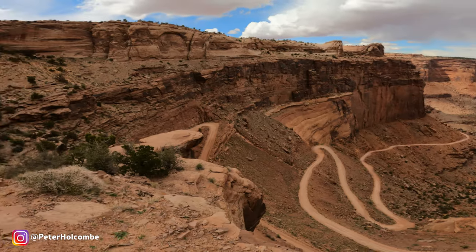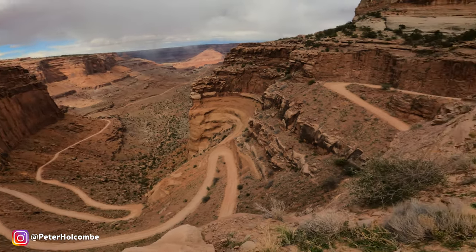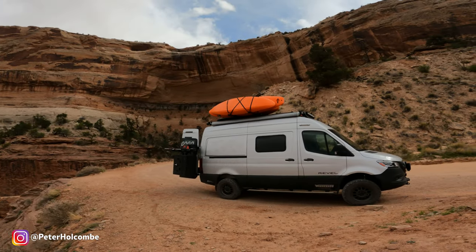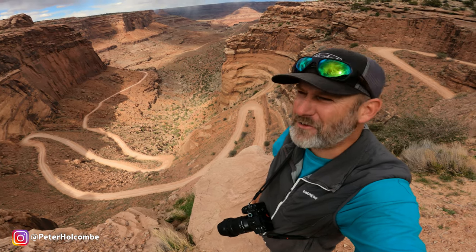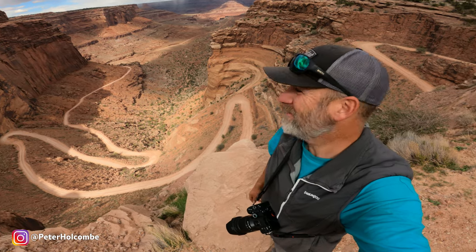What an awesome place to bring your adventure van. Potash Road to the Shafer Trail, a Moab classic. It took me about half a day. I was stopping and taking pictures a lot, so I'm sure you could do it a lot faster if you just went straight through. But what fun is that? It is beautiful back here. Make sure you hang out and enjoy it, because this is phenomenal.